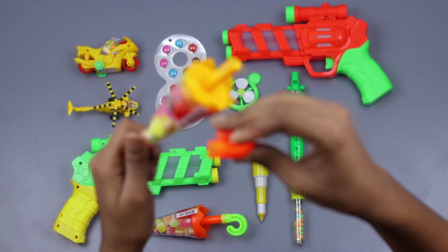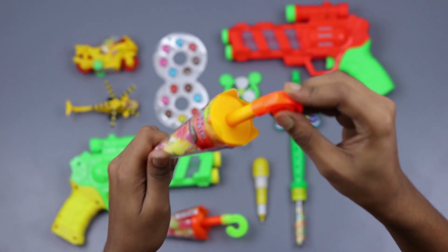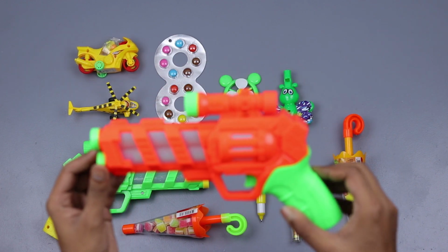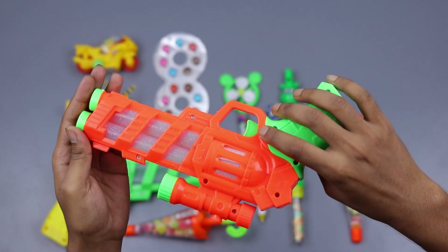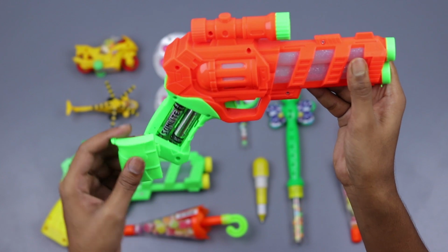Wow. This is umbrella stick. This is full of orange color. Wow. Wow, this is another magical toy revolver. Orange, green, two colors. Another magical toy revolver. Wow. Battery.